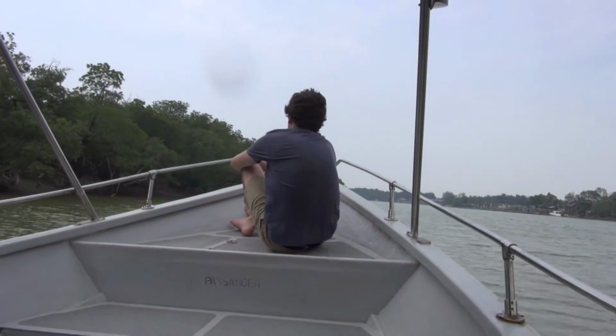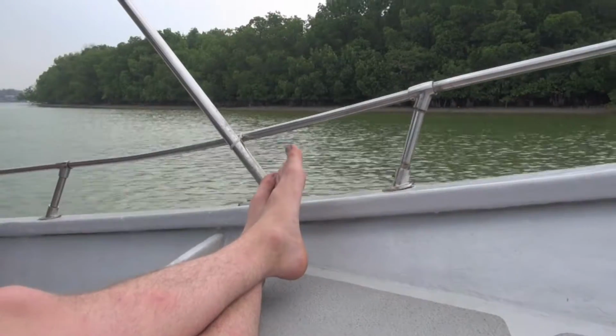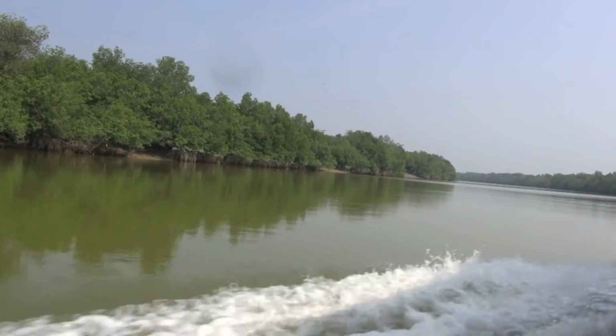Now that I've seen so many species living in the city, it's time to see them thriving in a more natural habitat. I decided it was time to take a bit of time out and relax. And what's a better way to do that than travelling by boat through the mangroves of eastern Malaysia.